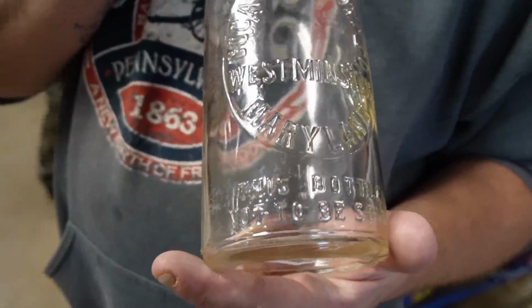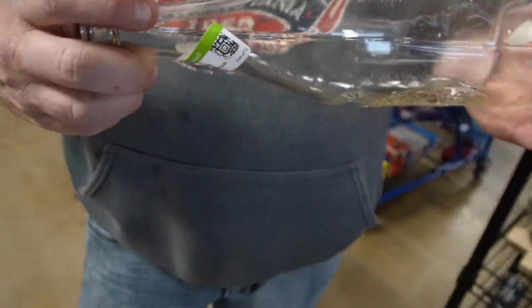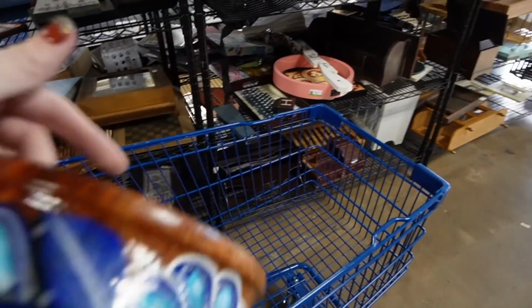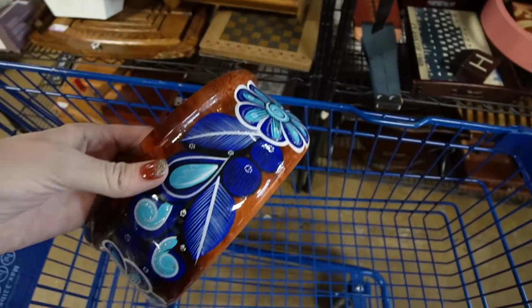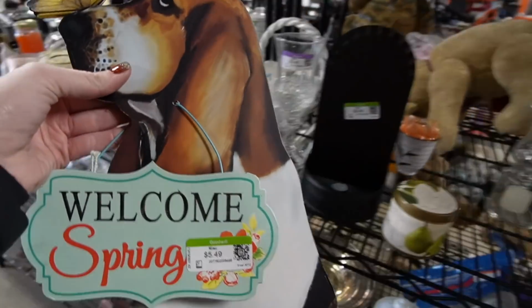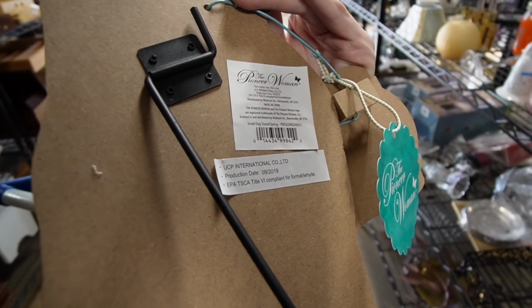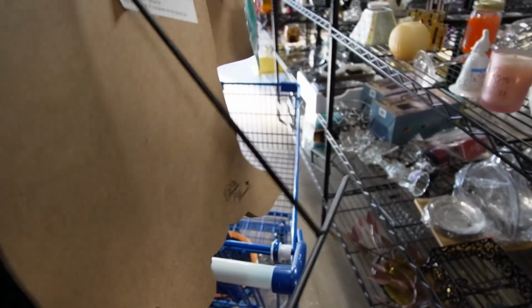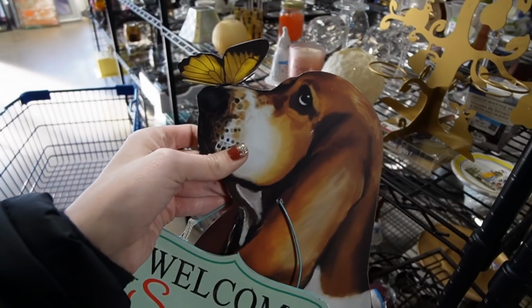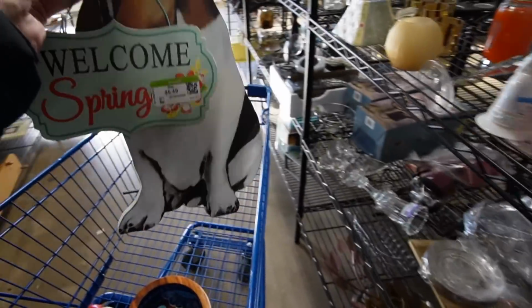Yes. Slug plate Coca-Cola. What? Did you just do magic? $2.50? Yes, please. Look at you, you're beating me today. I'm just like, oh, look at this wood bowl with sparkles on it. This is this sweet little basset hound. Pioneer Woman. I might grab that for the basset hound rescue. That's really sweet. Okay.